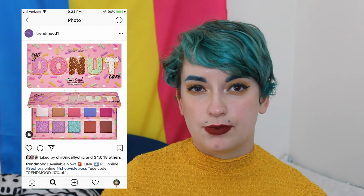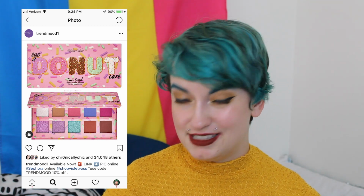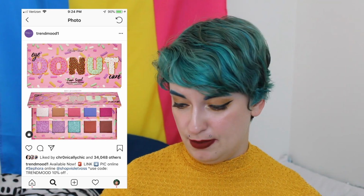I do really want to try Violet Voss, but honestly not a whole lot from them has caught my eye. So if they can make something that I'm interested in real soon, I would get on it because I've heard their eyeshadows are really great. But this is not, it's cute. It is so much like the Too Faced Sugar Pop palette to me that I don't need it, not gonna buy it.